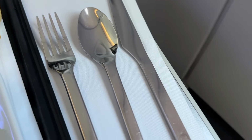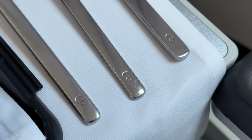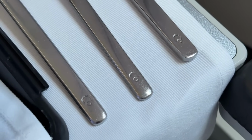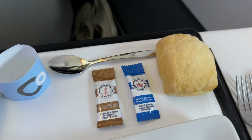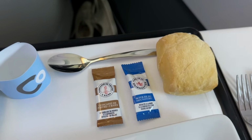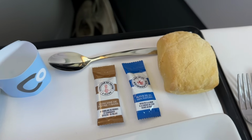And as always, you know I appreciate the custom branding on the silverware. Les Compagnies had their logo carved into every piece that they had passed out. As we waited for the mains to be passed out, we also were passed out pieces of bread, as well as some salt and pepper to go along with the meal.